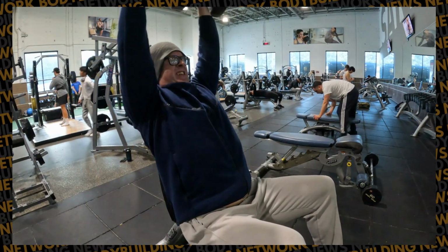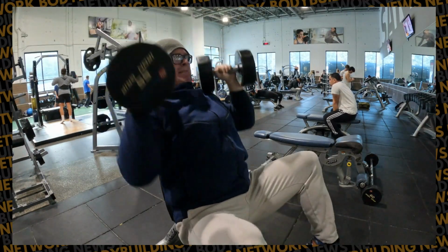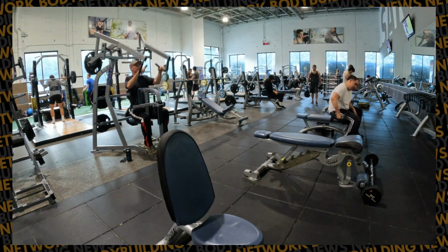But yeah, this shoulder pressing exercise is phenomenal. I really do enjoy being able to push myself to that next level while still working within the realms of my pain and whatnot.